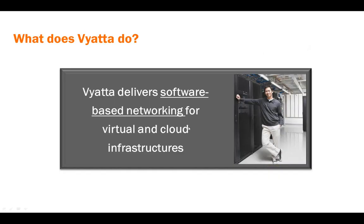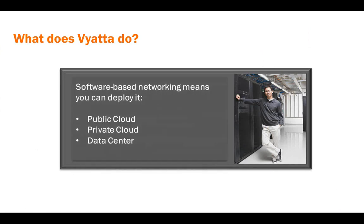So what does Vyatta do? Vyatta delivers software-based networking for virtual and cloud infrastructures. You can use software-based networking within the public cloud, within private clouds, within your data center. That means that you can have the same router, the same firewall, the same VPN technology, whether you're installing it locally or within Amazon or within Rackspace. One set of configuration, one user interface to get to know, one technology to become familiar with.